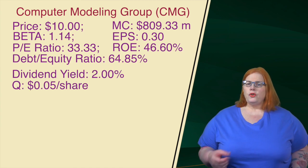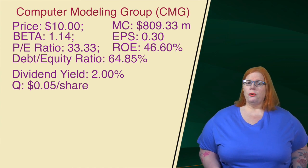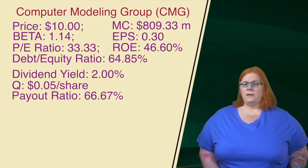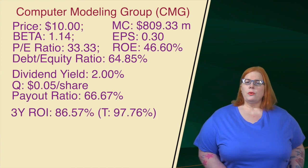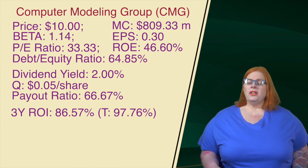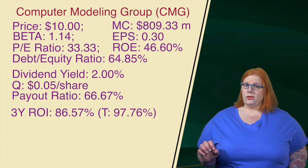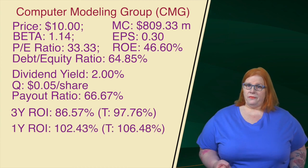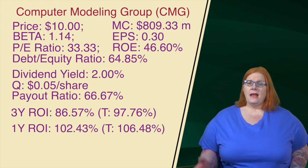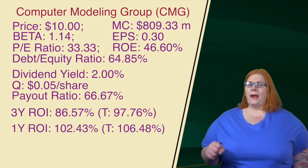Dividend-wise, they have a yield of 2.00%. That is a quarterly dividend paid out at 5 cents per share. Their payout ratio, once again sustainable, 66.67%. On their 3-year return on investment, we come in at 86.57%. Factoring in those dividends, we get a total return of 97.76%. That's not too shabby. On their 1-year return on investment, it gets even better, 102.43%. Factoring in the dividends, we get a total return of 106.48%.